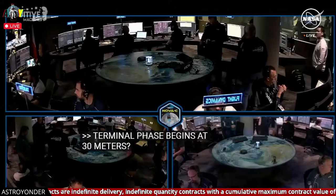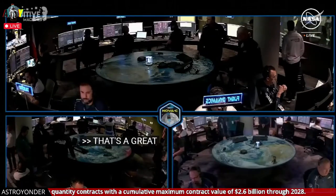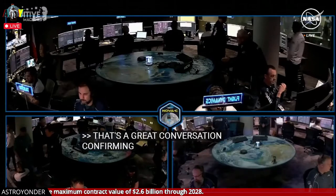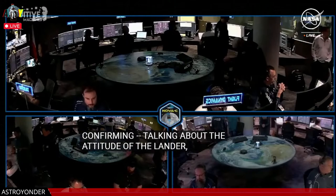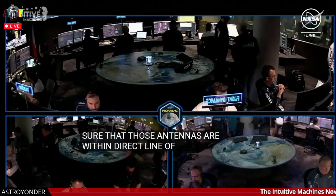And that's a great conversation confirming. That's good ground network, good for box scan. Make that go. Yeah, that was good confirmation of the process that we were very familiar with, talking about the attitude of the lander, making sure that those antennas are within direct line of sight with Earth stations, ground stations on Earth, excuse me.